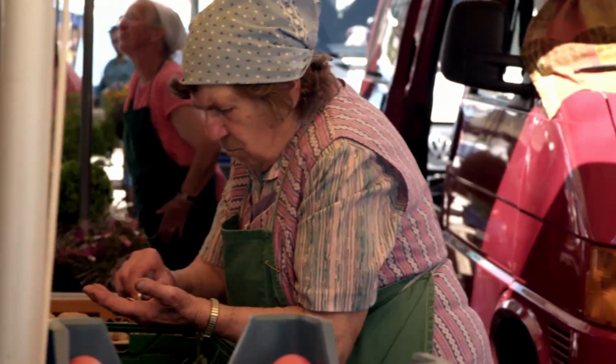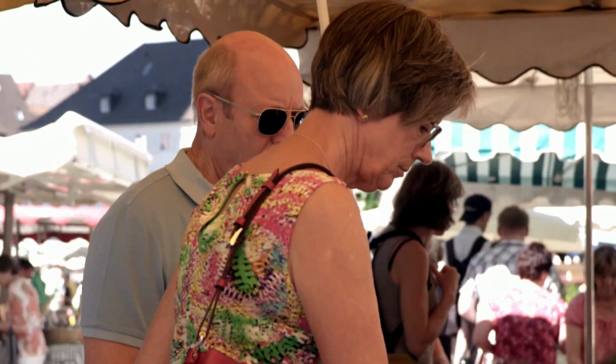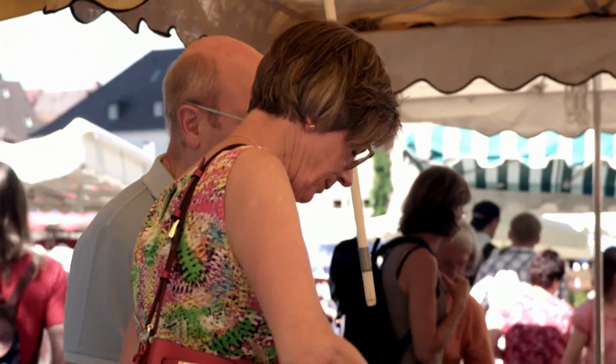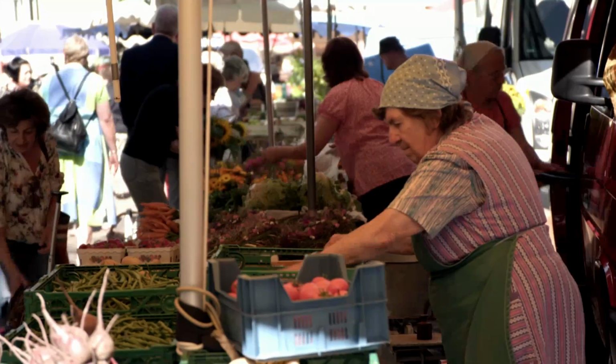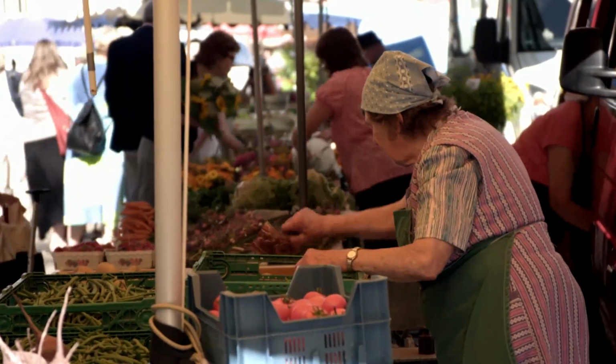So 2.20 and 80 makes €3. That's €5 altogether. That's right. Thanks. I've been on the market for 65 years. That's quite an achievement. For the first 10 years, I had to push everything on a hand cart, whatever the weather. Even now, I do everything from growing to preparing food for the market.